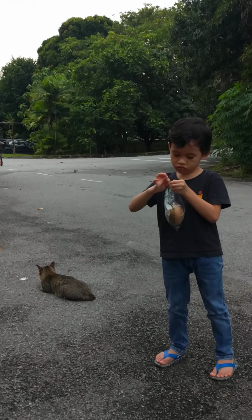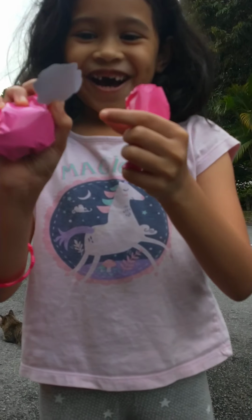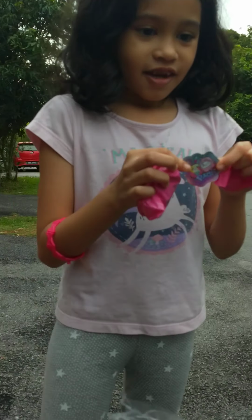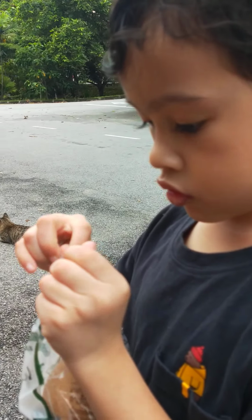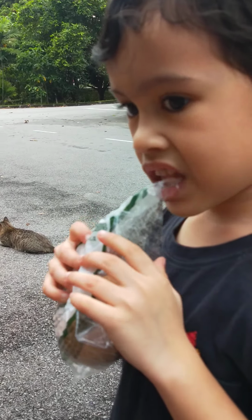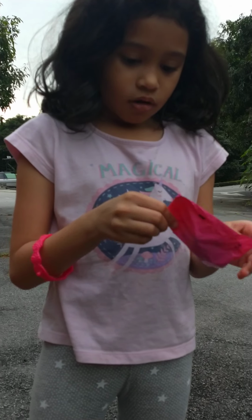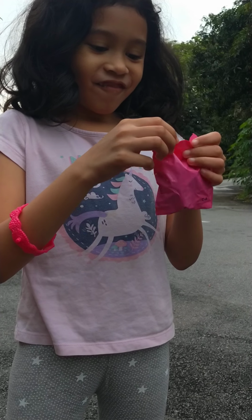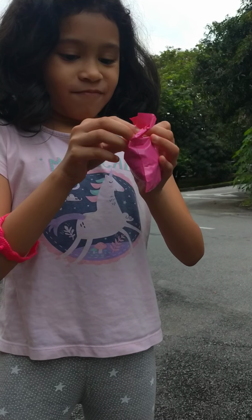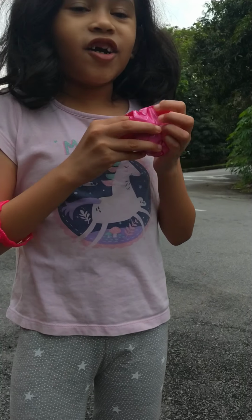I have a capsule. What? I got this sticker. Look at it. It has friends. Yes, they have friends. Where am I gonna open it? You're still unboxing that. I'm gonna show you guys.